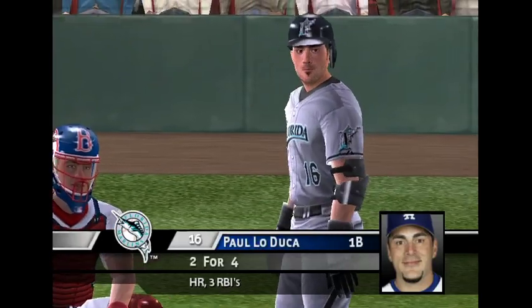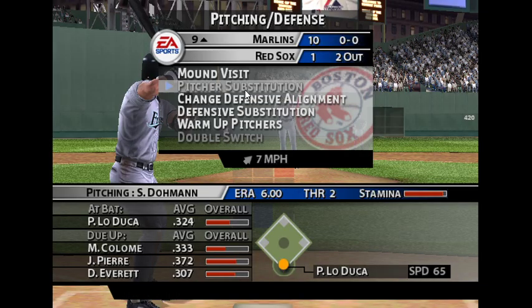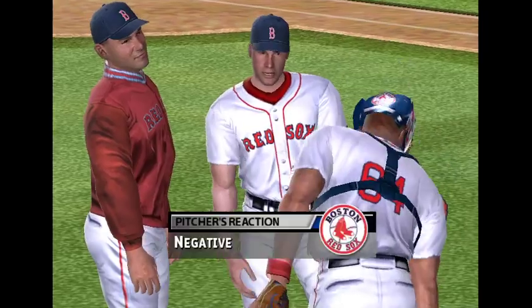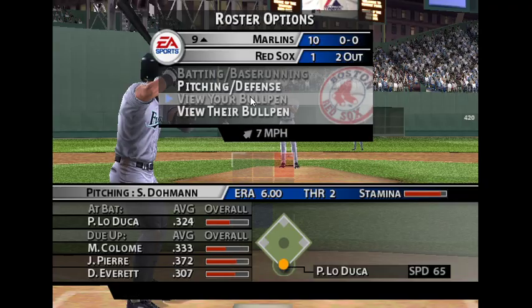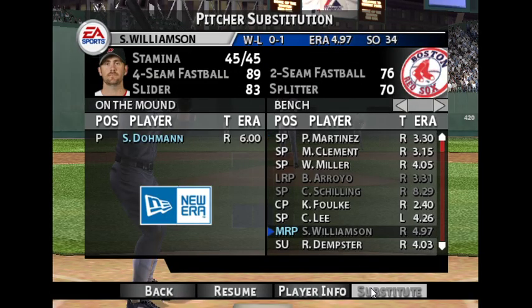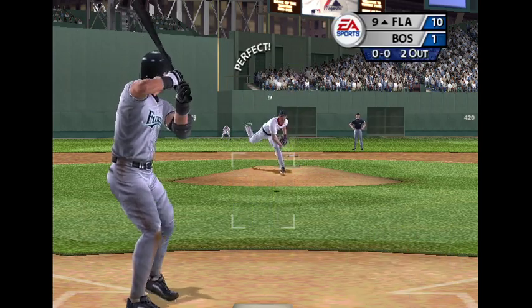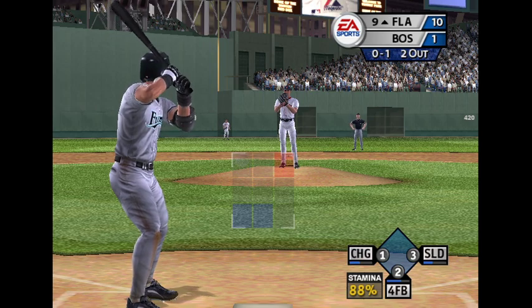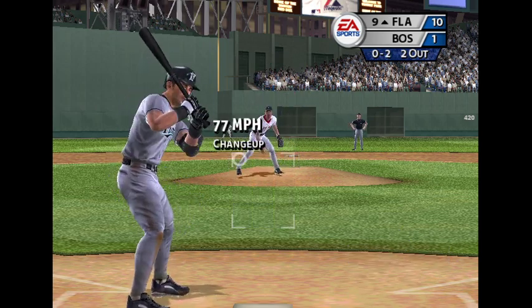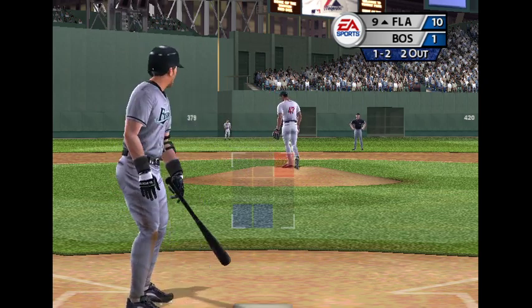At bat with three runs batted in already, Paul Lo Duca. The manager is going to buy his bullpen some time with this mound visit. I don't know, Kai. I think he may be thinking on the mound too much after that visit. Here's the pitch. Pitch misses.